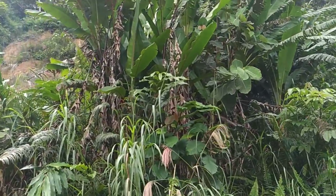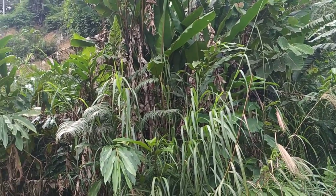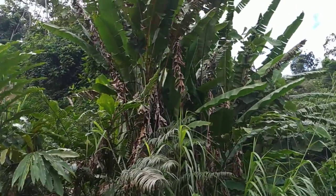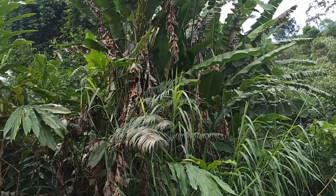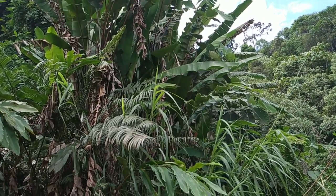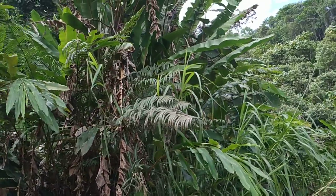Hi folks, I'm somewhere in the hills around the town of Belaga in Borneo, a very remote location. And here are some wild bananas. Now, wild bananas, you go into the hills or mountains of Borneo, you see a lot of them. They are not very common in the lowlands, but in the hills above a couple of hundred meters, yes, they are there. And along this road, until now, everything was quite simple.